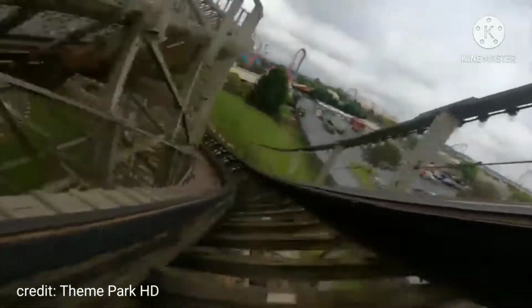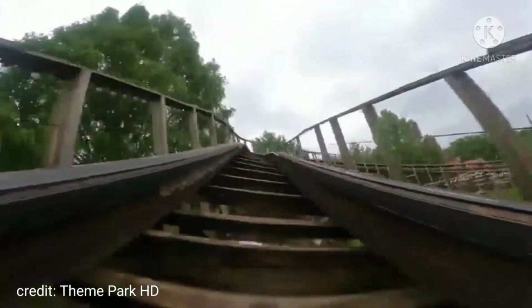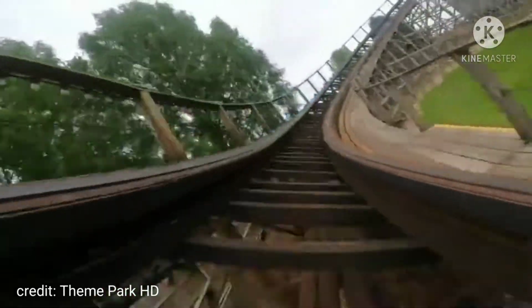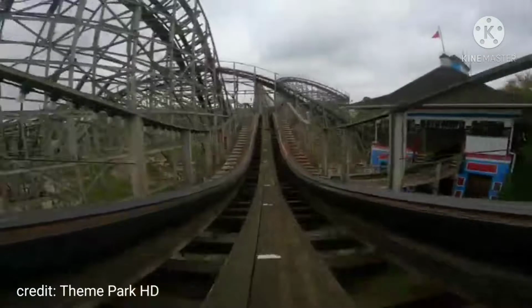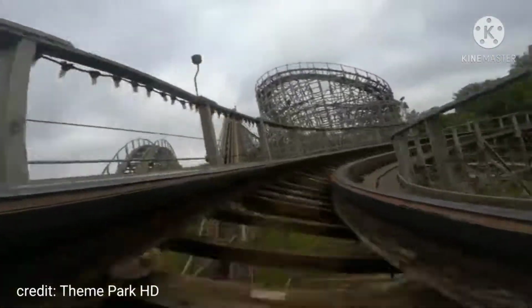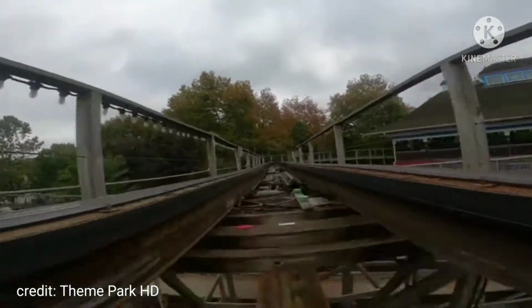It was still pretty rough, but honestly, the roughness didn't take away from how enjoyable it actually was. So that's why it's higher than most coasters on this list. Normally, because it's always rough, I would put it lower, but honestly, I enjoyed it, so it deserves a spot at number 8.